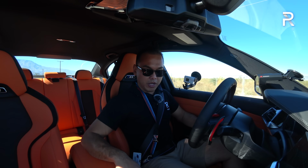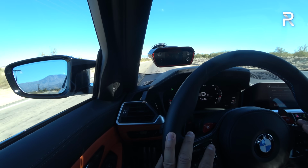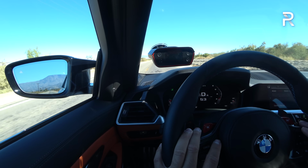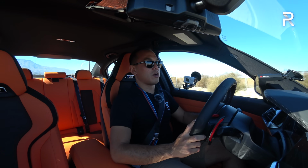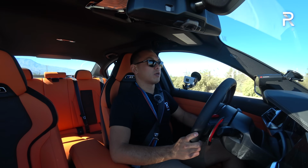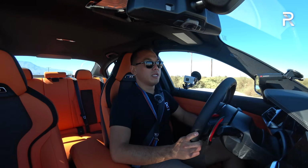But then if you want as well, you can basically go into M mode over here, go into the track setting, or go into your just comfort setting. I'll go back to road over here. And it really just allows this car to have kind of dual personalities. That's the whole reason why you buy an M product car. It's supposed to have that dual personality, and this car definitely does.